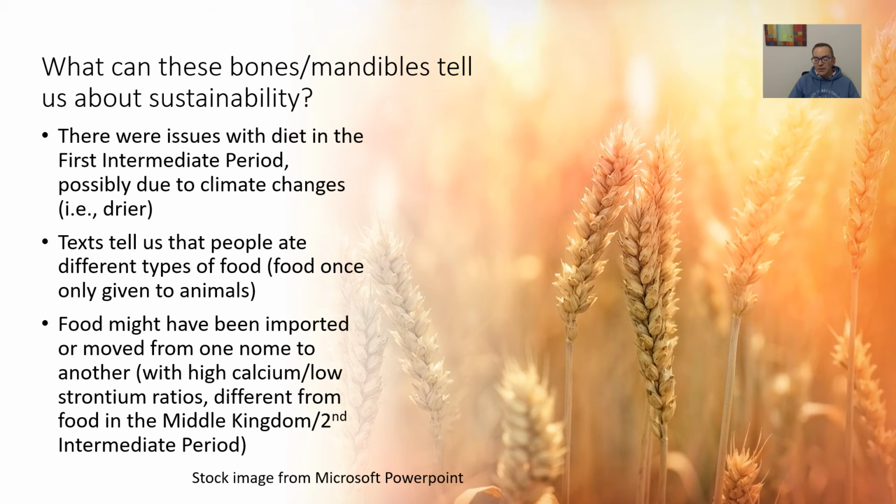Now, we did talk about the structure of these texts, meaning if you want to make yourself famous, you make it sound like you're helping people. So it's possible that's what's happening, but it looks like the scientific evidence is showing that there were problems with the environment. So it's thought that the strontium-calcium ratios are different during the first intermediate period because food was brought in from other places. And that affected the mineralization in the jaw.